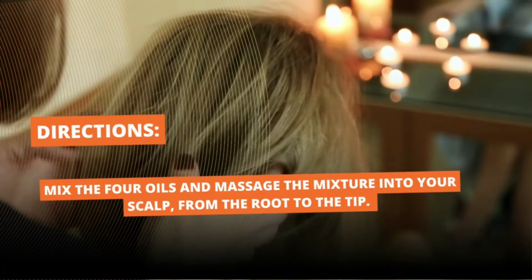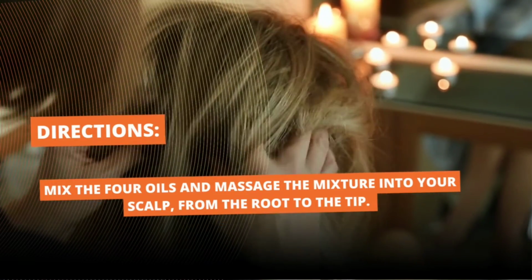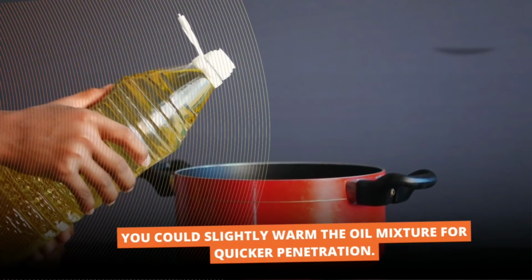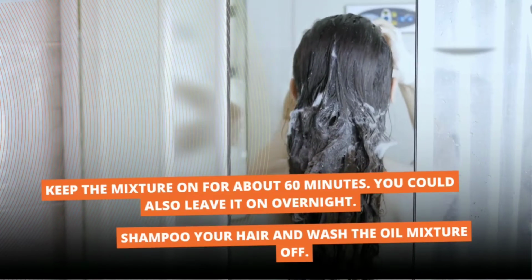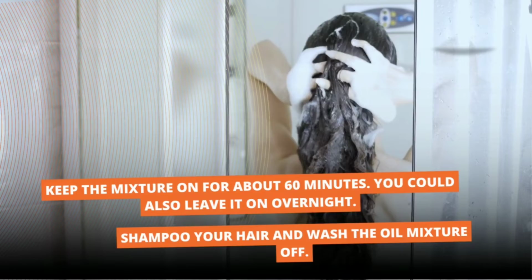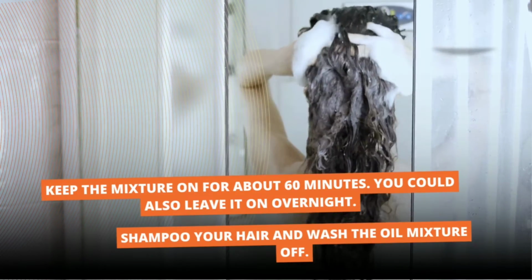Directions: mix the 4 oils and massage the mixture into your scalp, from the root to the tip. You could slightly warm the oil mixture for quicker penetration. Keep the mixture on for about 60 minutes. You could also leave it on overnight. Shampoo your hair and wash the oil mixture off.